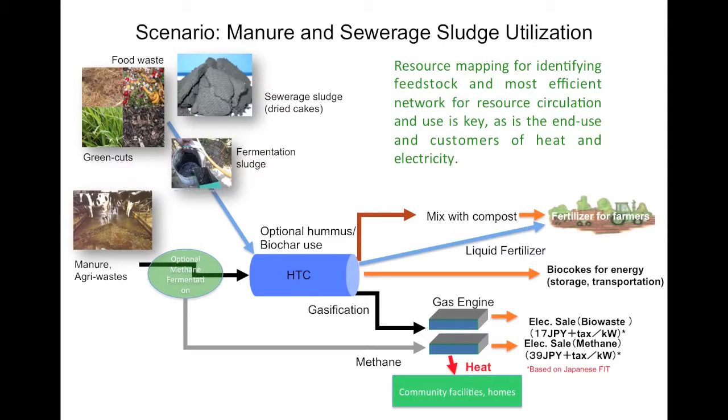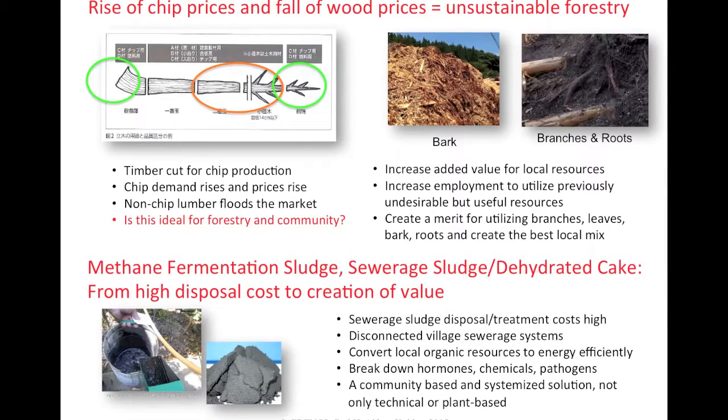The key is to design a flexible system that addresses local issues and needs by identifying the supply of local biomass and use of produced electricity and heat to empower and increase local value and productivity. Where there was once waste or invisible costs that condemned organic resources to be wastes, there now is a possibility for an integrated, localized solution.